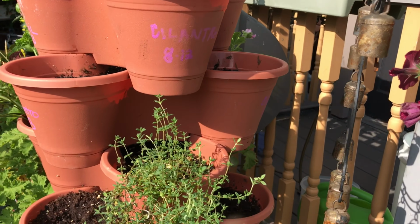The coleuses that I have in this planter are looking a little spent. So I might be pulling that out here soon. I'm going to take some more cuttings from this geranium and try to keep it going over the winter.